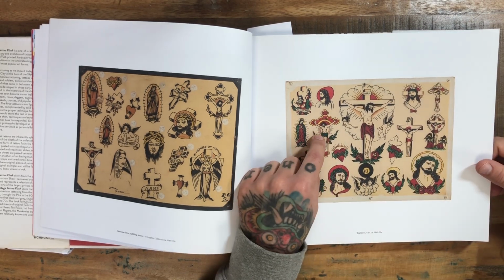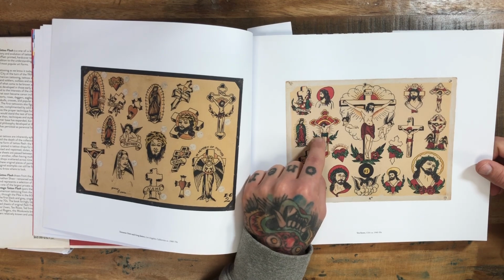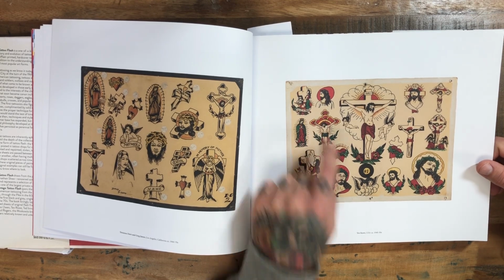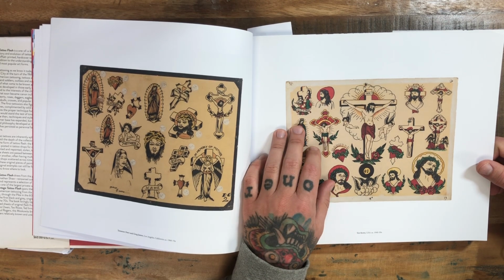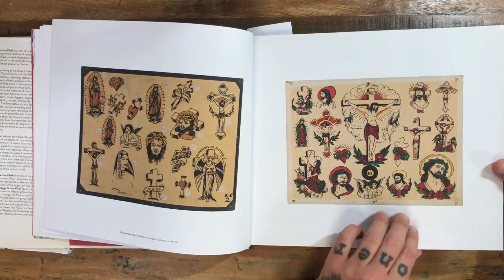I really like this cross, Jesus on the cross too. It's more ornate, which you would see in a Catholic temple or whatever you call it.